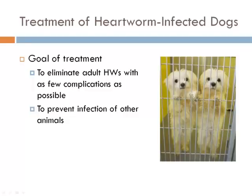Let's move to treatment now. The goal of treatment in any dogs, whether they're in shelters or in pet homes, is to eliminate the adult heartworms with as few complications as possible. But remember that dead worms are what cause the most trouble for us clinically, and we can't cure heartworm infection without killing some heartworms. So we can expect that complications are part of the treatment sequence that we're going to have to deal with.